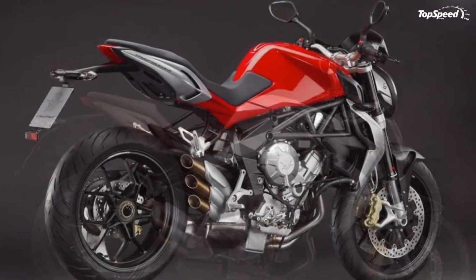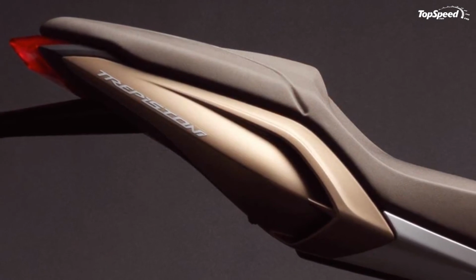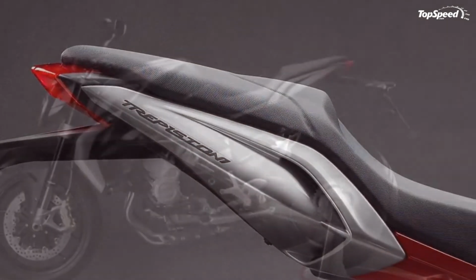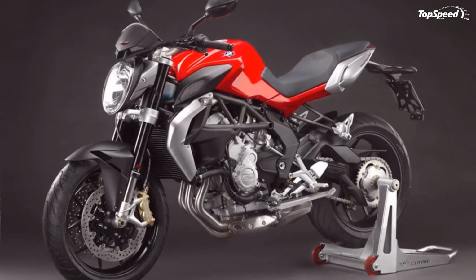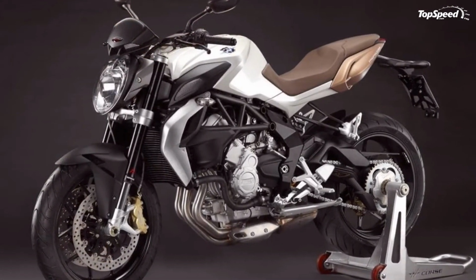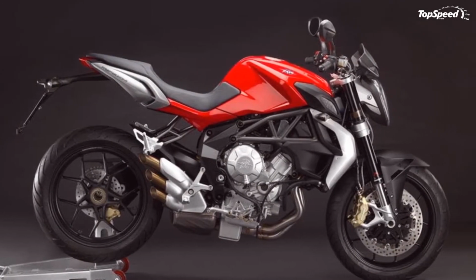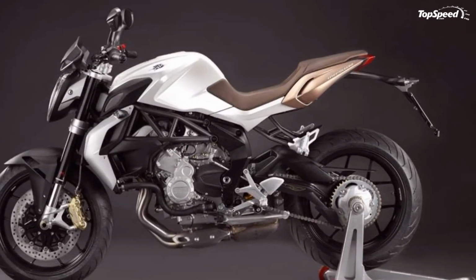Cycleworld: Because the Brutale 675 is the naked counterpart to the F3 sport bike, the two models share major mechanical components. This may sound logical, but such practical engineering has not always been the case at MV. But as a result of that common platform, the Brutale 675 is priced at a rather accessible $11,498 in the US. An 8-level traction control system and the EAS quickshifter are standard for our market.